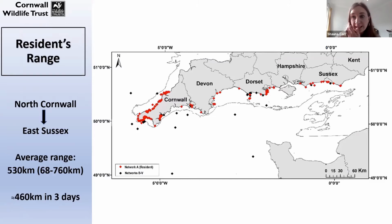Whilst expanding the sighting network into Devon and Dorset, I also found that the population was actually ranging even further. This map shows all the verified encounters of the resident population in red and other populations identified in the social network analysis in black. As you can see, the resident population is utilising nearly the whole of the south coast, all the way from North Cornwall to East Sussex, showing that they have a much wider range than we previously thought.